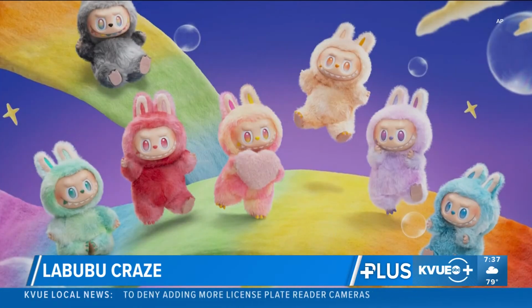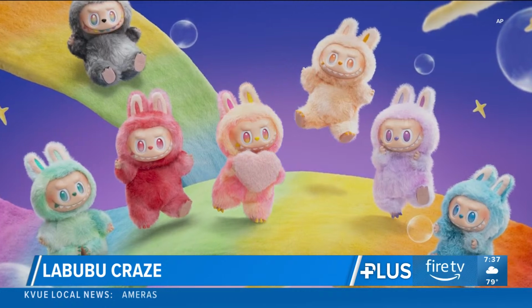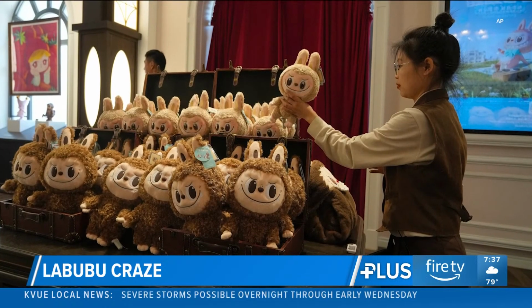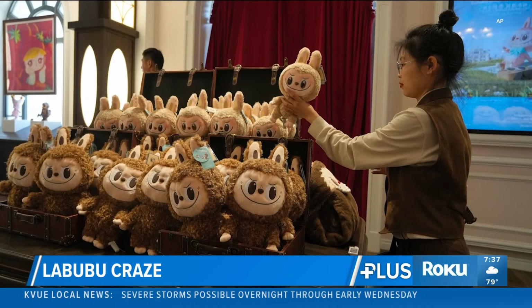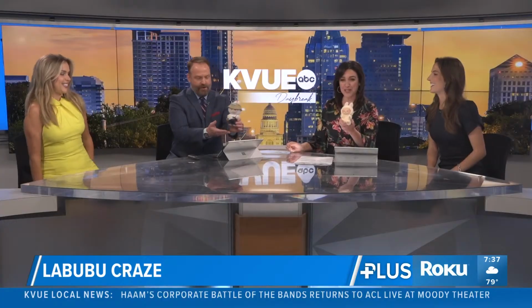Am I supposed to hold this? Yes, hold it. They're available through limited vending machines at Pop Mart. Now, the toys have sparked long lines and, of course, high demand. We've got a couple of Labubus, courtesy of Mars, our director. Okay, we need a tight shot of a Labubu with jeans.